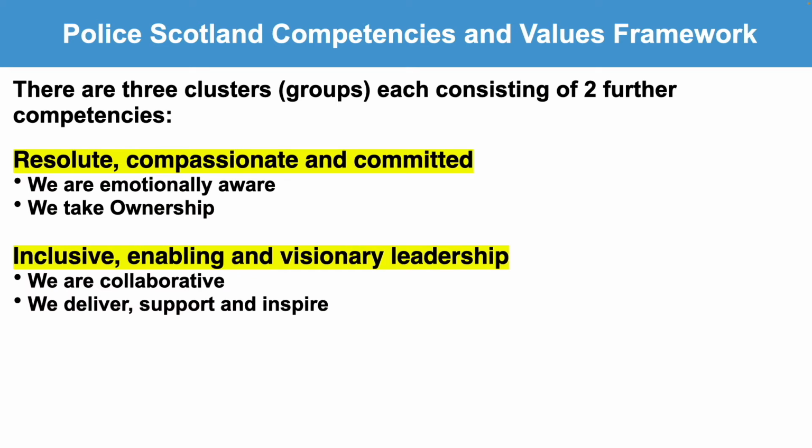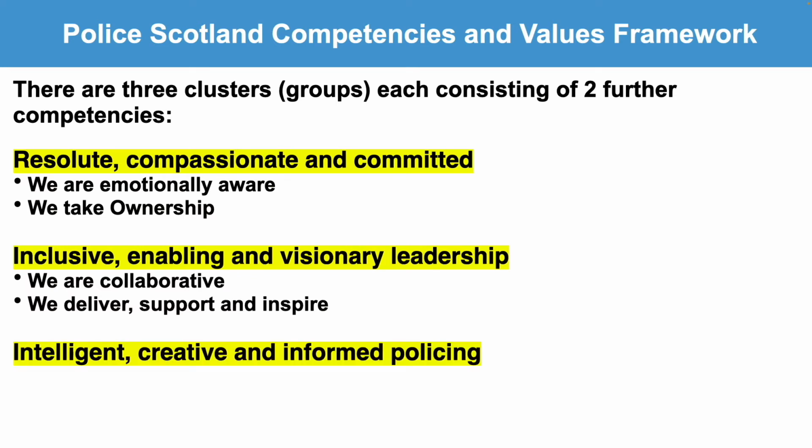Now, finally, the last cluster is intelligent, creative, and informed policing. And this includes, we analyse critically, which means police officers will analyse data, information and viewpoints to combine to the most comprehensive evidence, not only to make decisions, but to understand the initial cause of the issues in complicated situations.